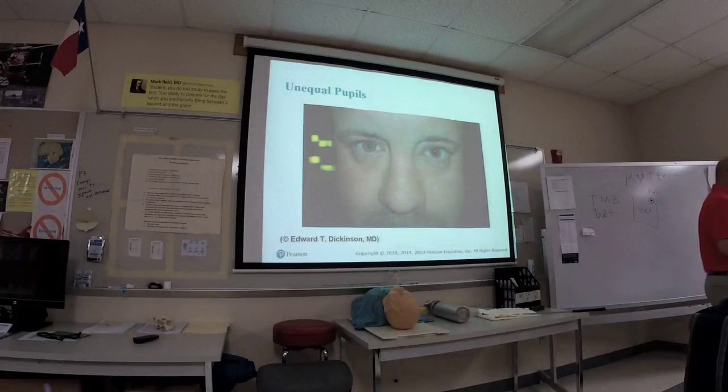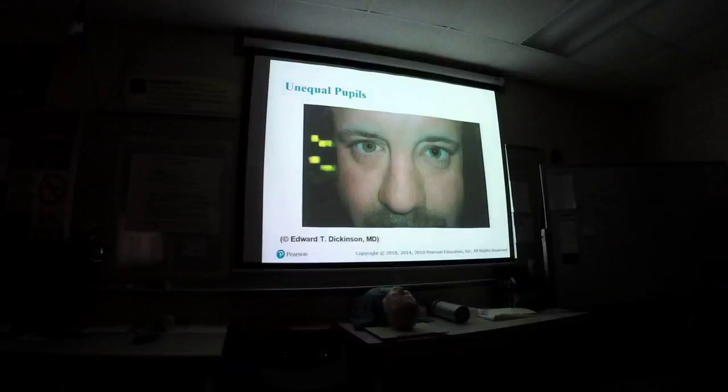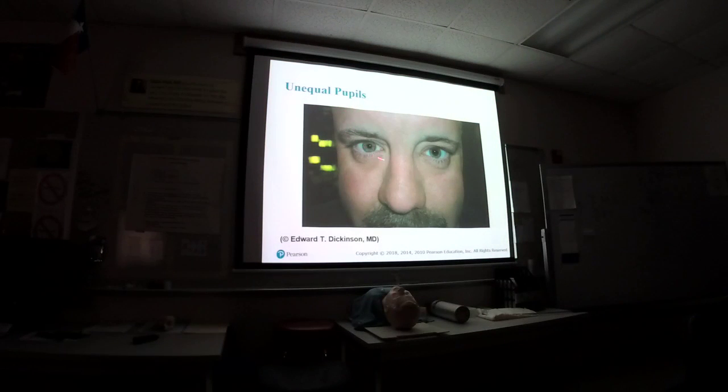Here's a good picture of that blown pupil. See how this one seems sort of normal size, but this one's dilated out? Unless they put drops in, you ever go to the eye doctor and they dilate your eyes? Unless that's normal for the patient for some reason, that's usually a sign, like in a head injury, of a brainstem herniation.